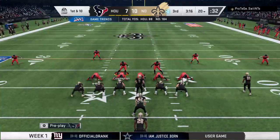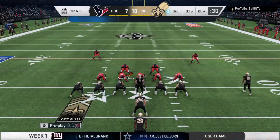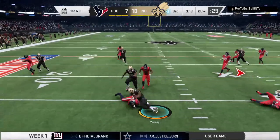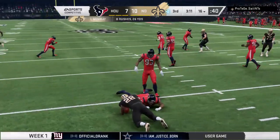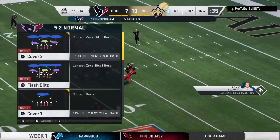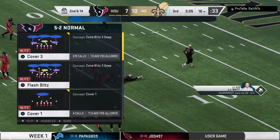Getting set for their next drive, the New Orleans offense. They'll be looking to make amends for the events of a moment ago. A fumble return for 6 points. You absolutely have to protect the football. That's got to be priority number 1 because margin for error is starting to slip away. And now it's down to a 1-score game.